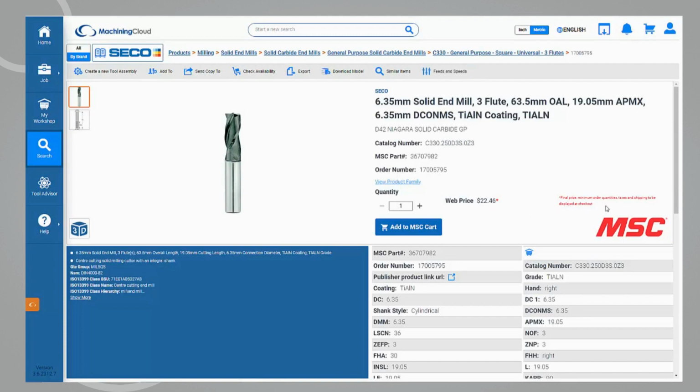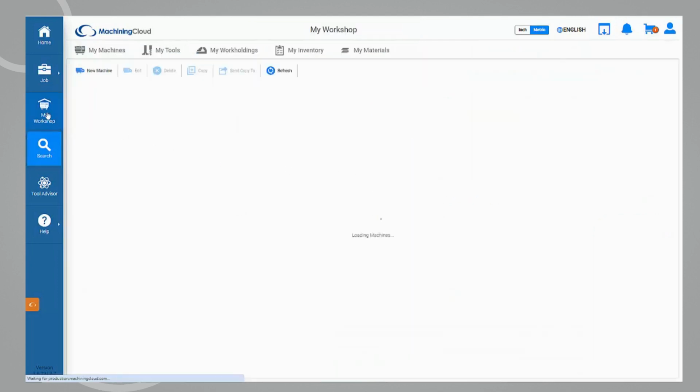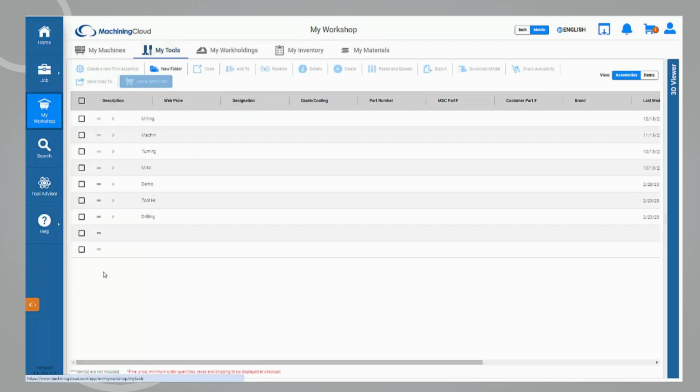Industrial Supply customers. You have the option to either create a new tooling assembly and progressively add items to your cart, or access a previously saved assembly from a tool list within one of your jobs, or from My Tools, where you can select the full assembly and add to MSC cart.